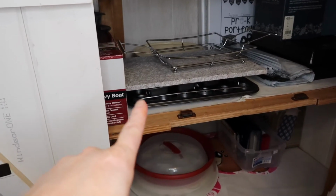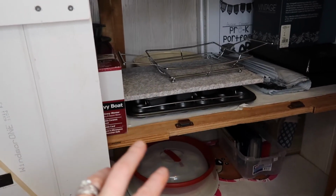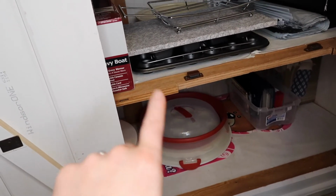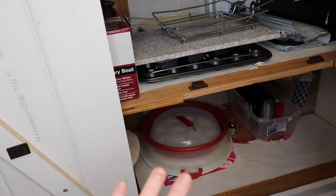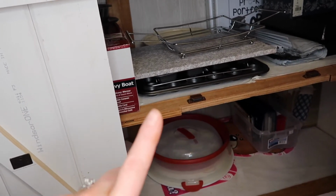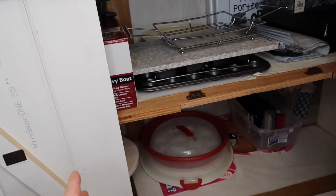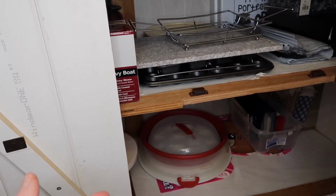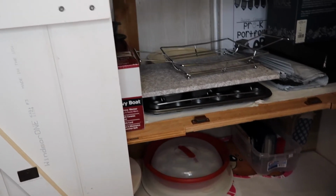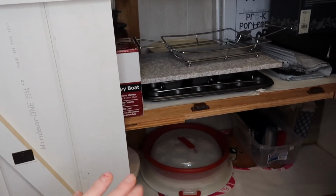and I have that piece of marble slab. I make my cheese boards and things like that on there. Down here, I don't use this, but I'm keeping it there just for now. I don't think I've ever used it, but I feel like that's one of those things you don't use often, but then when you want to bring something somewhere, like cupcakes, anything like that, you don't have it. It's not really taking up too much space, so I'm going to leave it there.